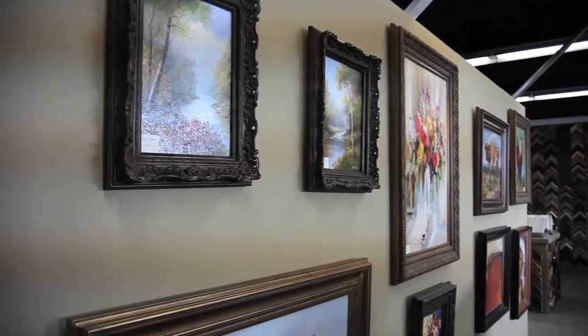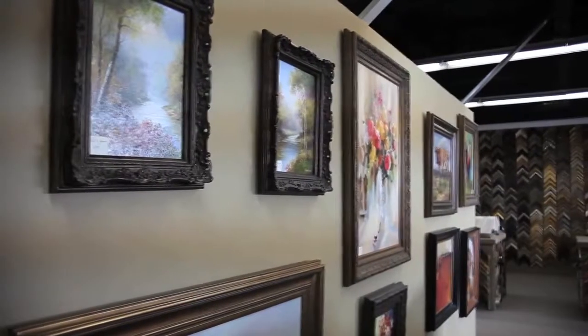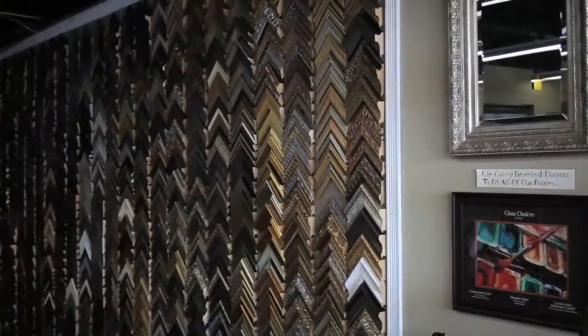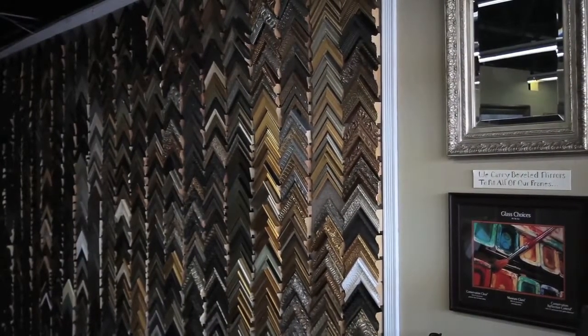He knows how to do all kinds of conservation framing. And we do everything on site, and that's a little bit different. We do everything from chopping the frame to joining, everything, cutting the mats ourselves, and that's a little bit different than some of the other stores do.